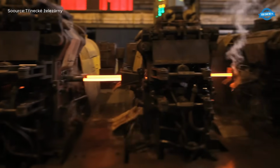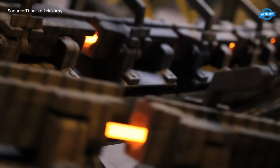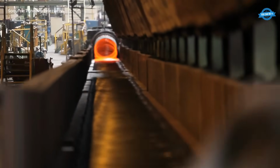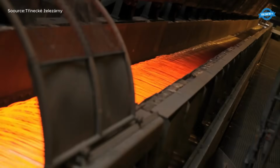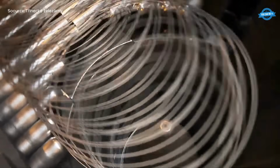The implementation of these new technologies is projected to reduce carbon dioxide emissions by 55% compared to 1990 levels. This strategic shift aligns with the European Green Deal, which aims for climate neutrality by 2050. By adopting low-emission steel production, Czech will avoid extreme costs associated with carbon emission allowances, ensuring the long-term sustainability of its operations.